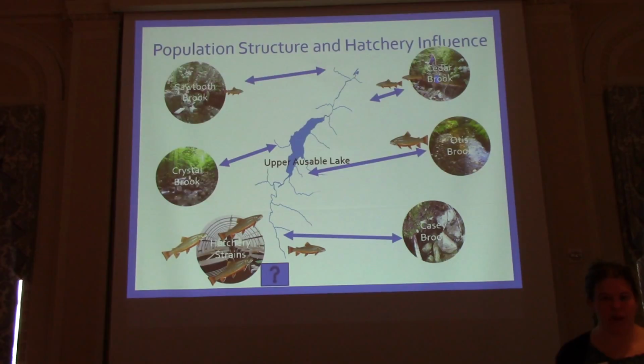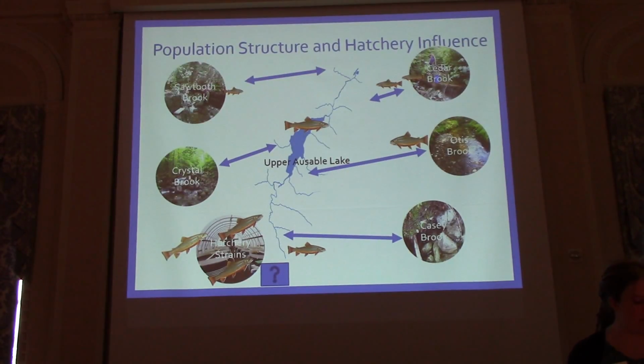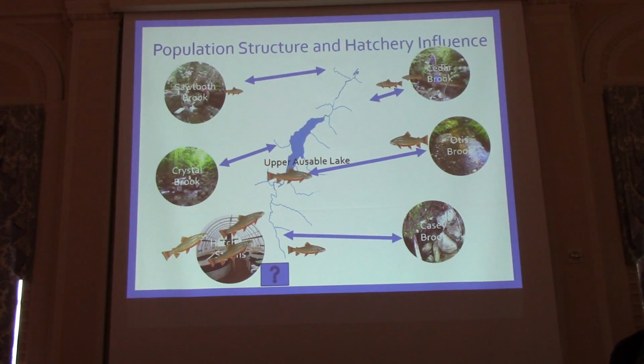This is one other way to put it, and so what we've got is not a definitively unique population here. We've got not much population structure for such a large system, which is surprising to us. You've got the fish in the lake that are just doing their thing, the resident fish, and then you've added hatchery strain fish. They're mixing with those.